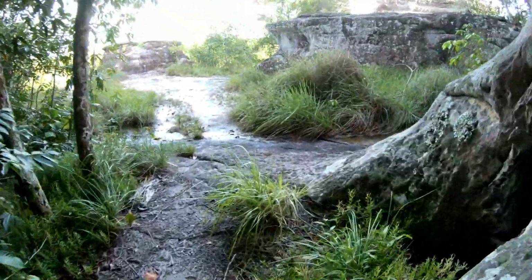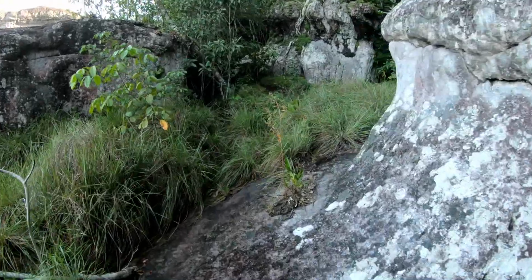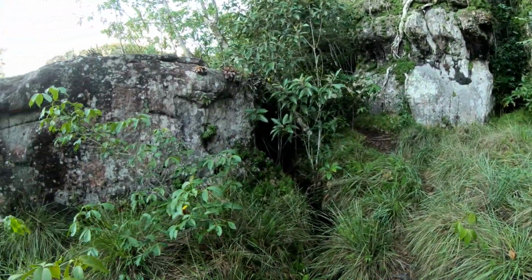Let's take a right here. No, can't get very far here either, I don't think. Anyway, neat spot.